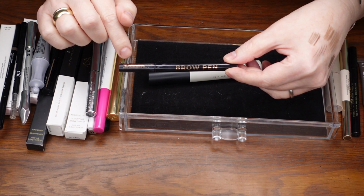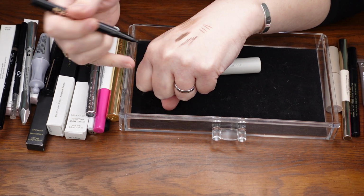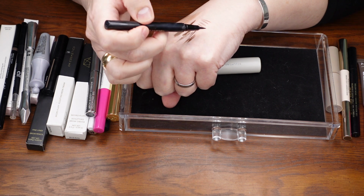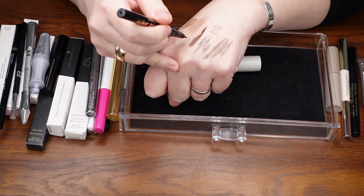This is the brow pen that made me believe that I could use a pen in my eyebrows. This is from ABH, the brow pen. Boy, this one is still nice, wet and juicy. I'm gonna hang on to this. I feel like maybe it needs to be kind of wiped down before I take it to my brows. Because if I took it to my brows, here we go.